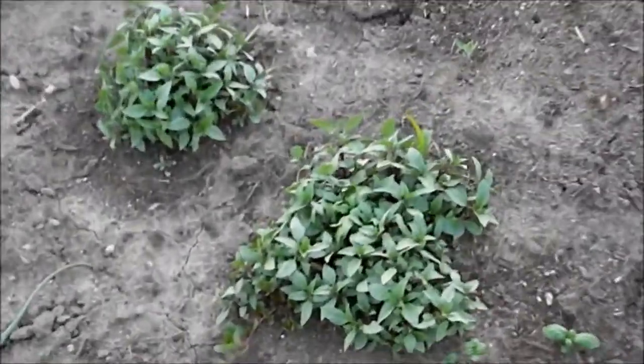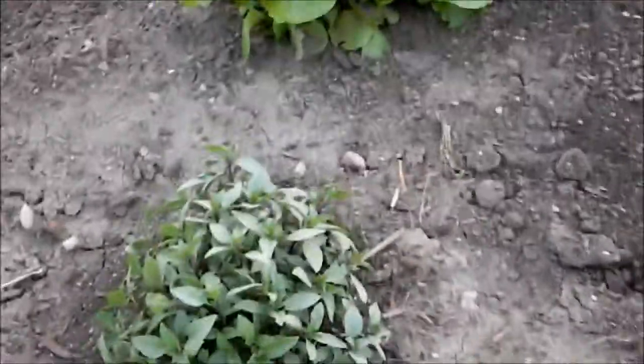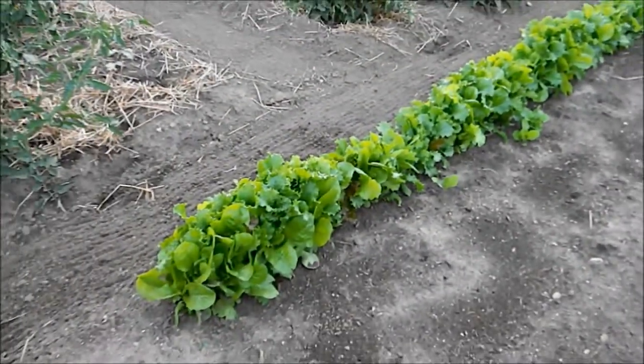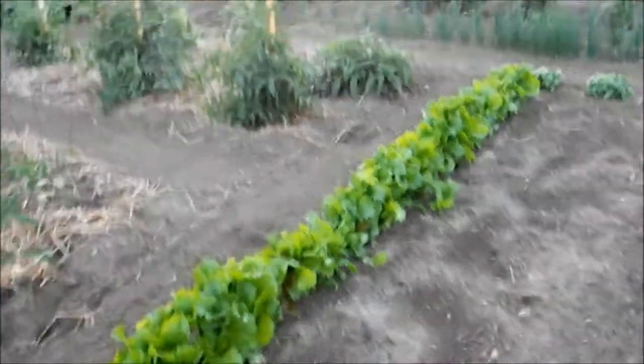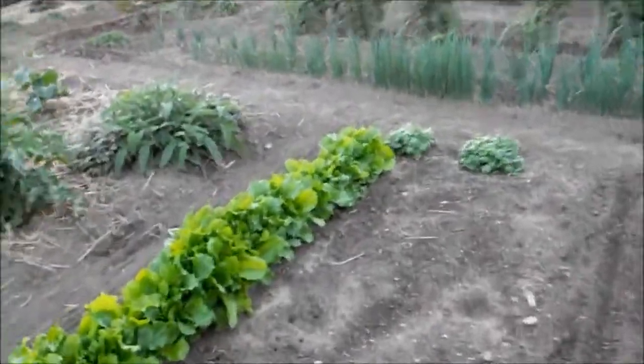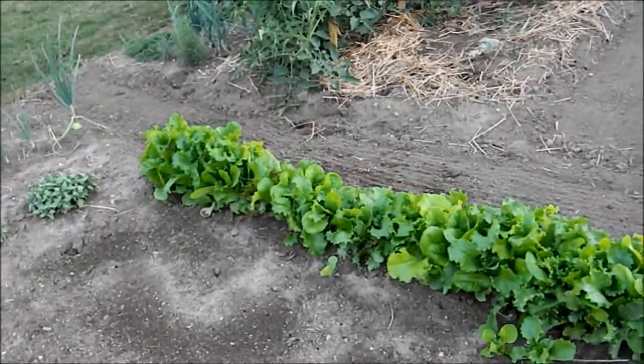And Thai basil is coming up finally. I'm looking forward to having some Asian food or Asian soup that I can break that into. This was my last planting of lettuce, which I haven't even touched yet because there's so much other lettuce. So it's a good idea to plant your lettuce in sections every few weeks so that you constantly have a supply, but you don't need to plant quite this much unless you have a family of about 15 maybe.